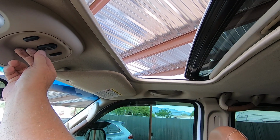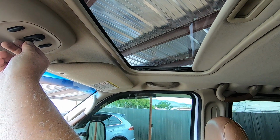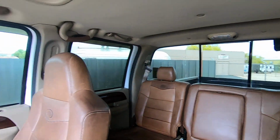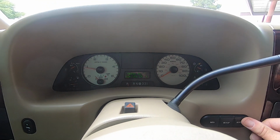Back, forward. Oh, there's that. Let's see, there's your rear window. All right, let's see what else. We'll do a little systems check here.